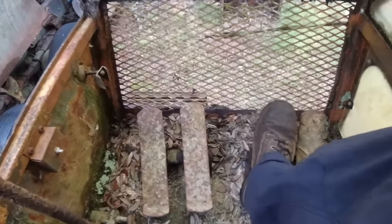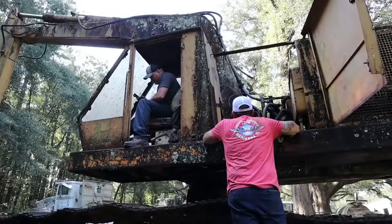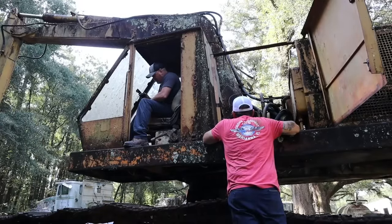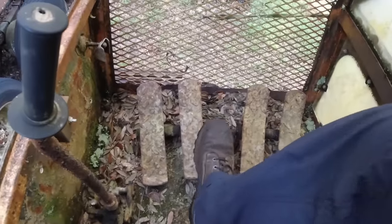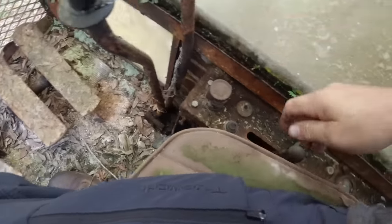Got a fan here with a little bitty coil in front of it. Surely this thing didn't have no air conditioning. Keep working this thing, Hank. So there's a couple of them that work, a couple of them that don't. They've been patched on and welded on quite a bit. Okay, yeah, you're running one there, one way. You're running a different one, three. Yeah, this one's kind of frozen. We'll get some spray and put it on. I'll hit it with a hammer.